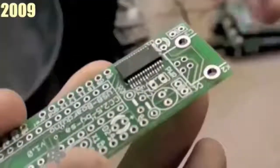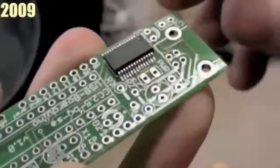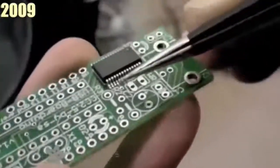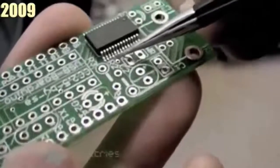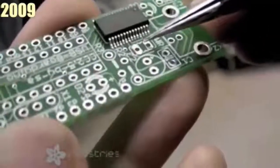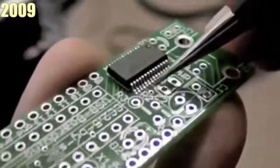Finally, it's cooled down and I take it off the skillet once it's down to about 80 degrees Celsius, so it's not too hot to touch. And you can see here that these pins are nicely soldered, but there's no bridges. It's just a nice, clean, minimal solder joint on these pins here.